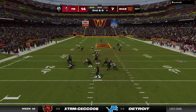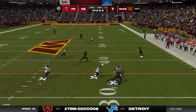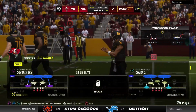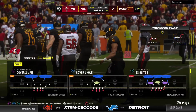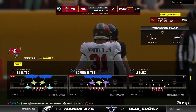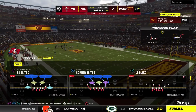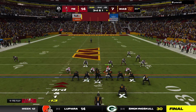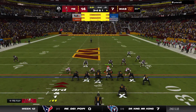Tagovailoa to throw on 2nd down here. Going to throw right side here, complete. And he's going to get a good gain of 9 here up to the 34. Simple drag route here, lined up out left and tried to work his way back across the field. You probably saw me twitch there, partner, because I think he wanted the ball a little bit sooner. By the time he looked it in, defender was right on him.